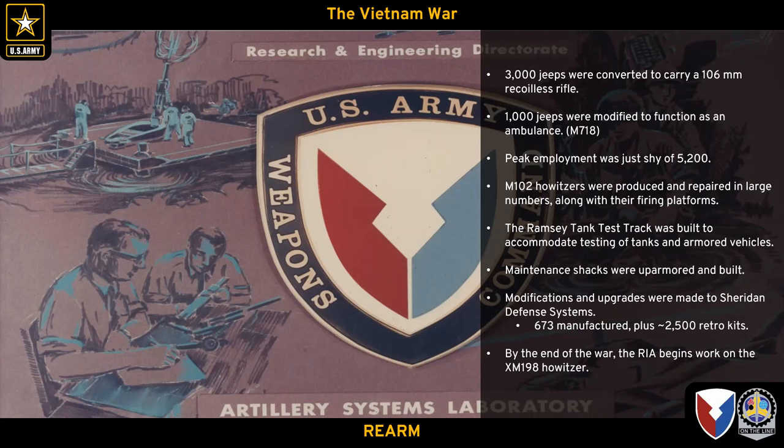And then, of course, by the end of the war, Rock Island Arsenal does begin work on the XM-198, which becomes a staple product from about 1974-5 all the way up through about 1993.